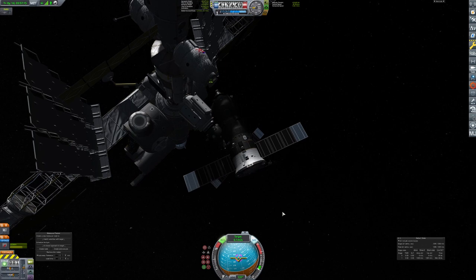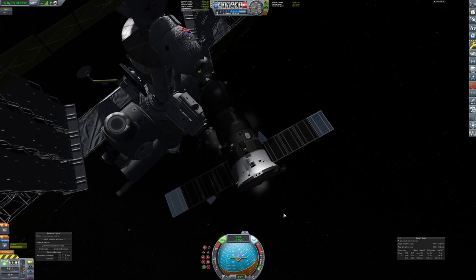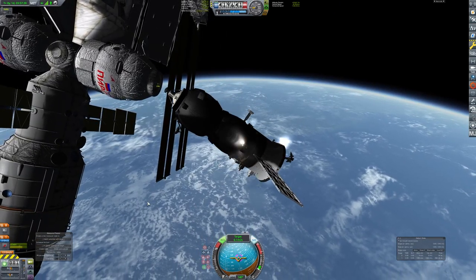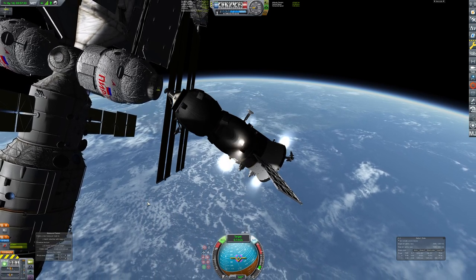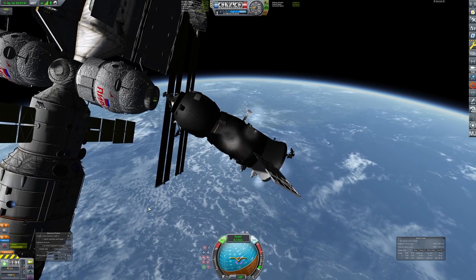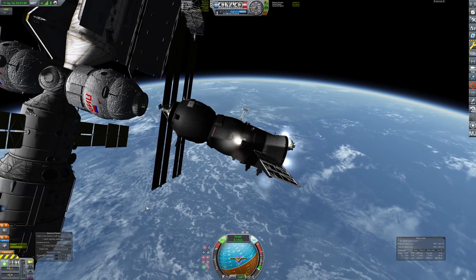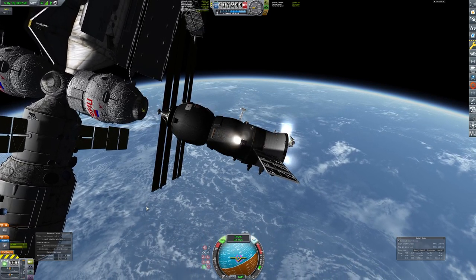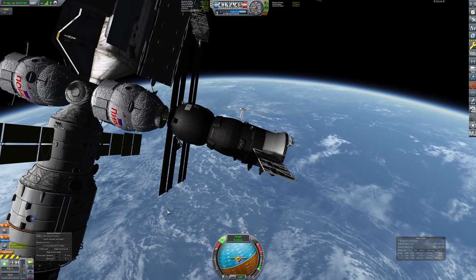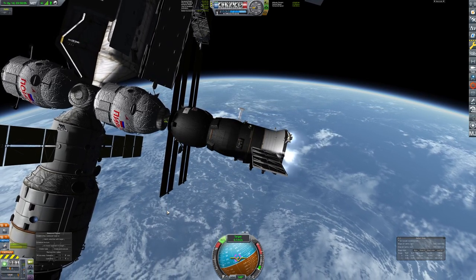There we go. Still want to stay going towards the target. 4 meters. We're a little awkward. Come on, stay with it. Moving backwards a little bit, that's okay. Just means we're lined up. All right, here we go. And again, not the most perfect docking in the world. But I'd say that's a soft capture.